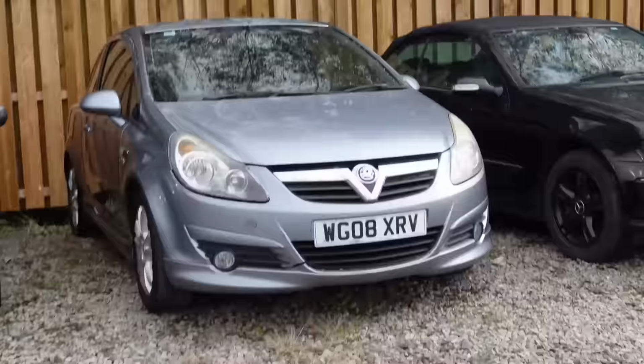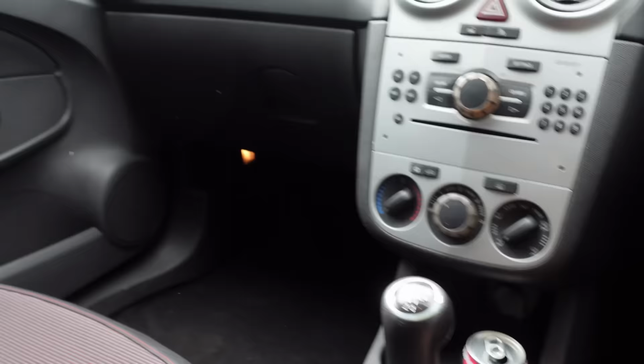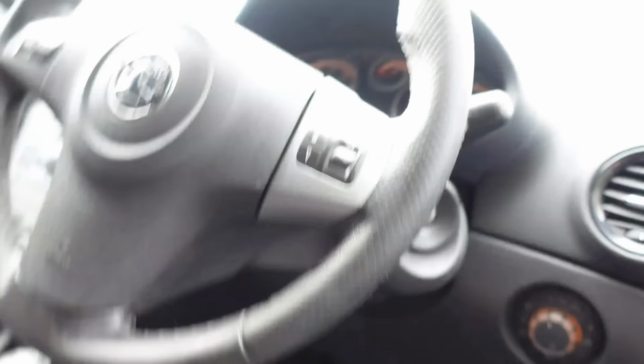Right, here is the Corsa in question, which, okay, is unlocked. Oh, look, it's got cherry Pepsi in it, which would probably implicate me in this, because I am addicted to Pepsi Max. Okay, so next location. Not looking good so far.